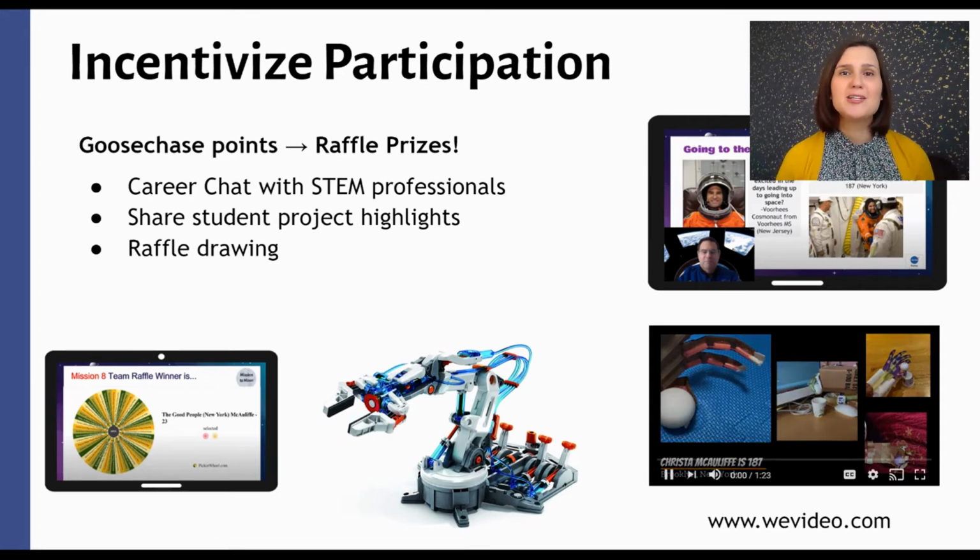Okay, and so why do they want to get points? Well, the fun part is the raffle prizes. Every week, teams need to get a certain threshold of points to be entered in a raffle drawing. This raffle happens the following week. So week 1, they're creating a mission patch, and then they're submitting it through Goose Chase. And then the next Wednesday, I'm going to host a live Space Club career chat.